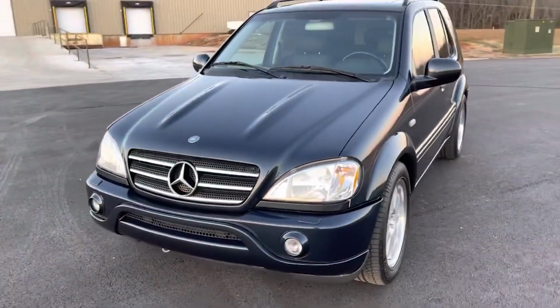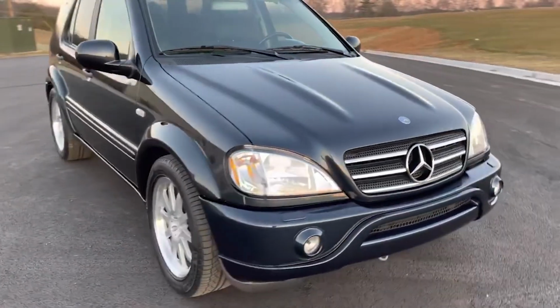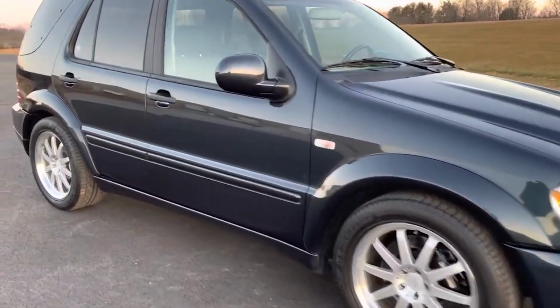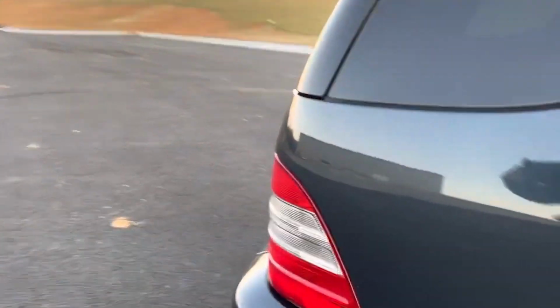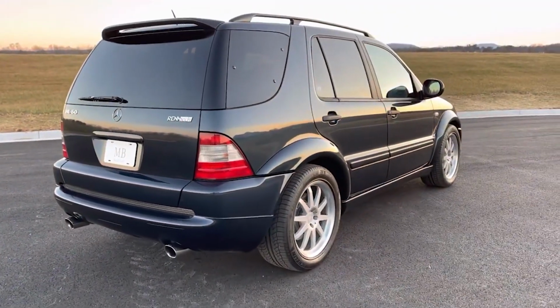Today we will talk about the quick W163 and about the fastest W163 in the world, and which one is the special ML that you can buy and enjoy.